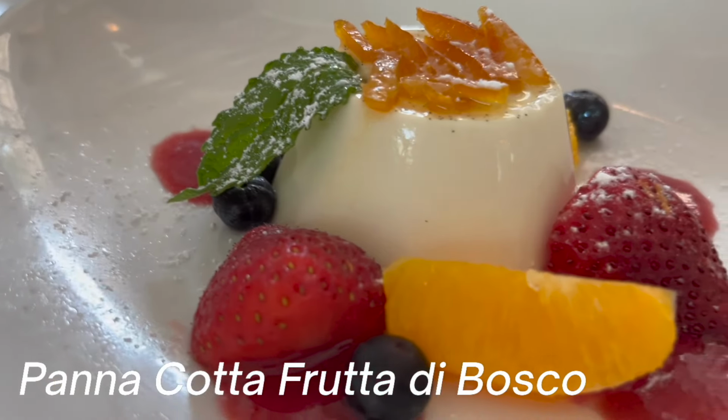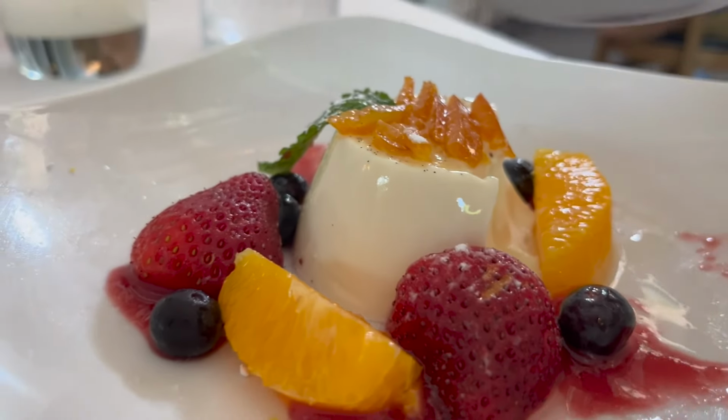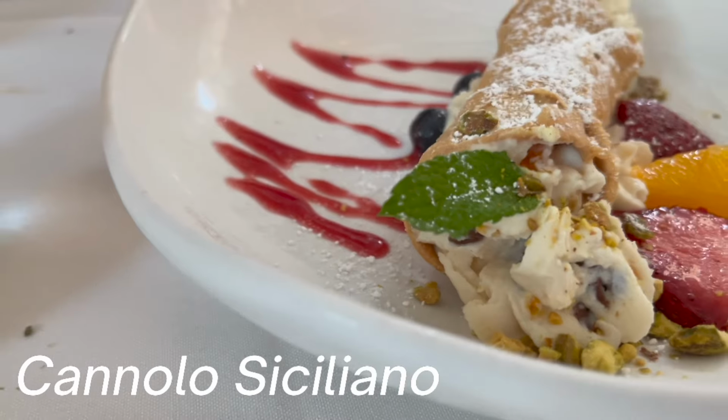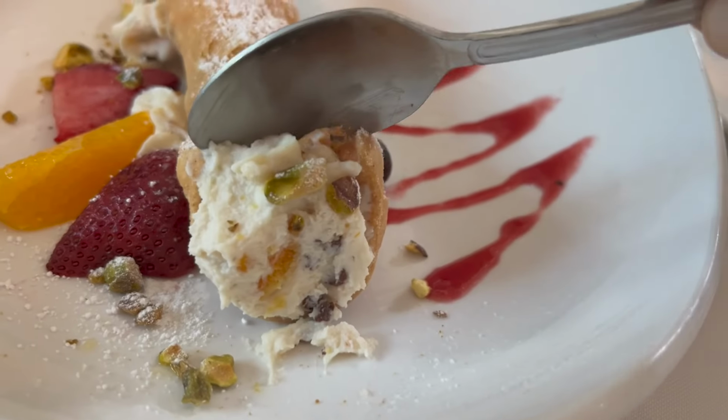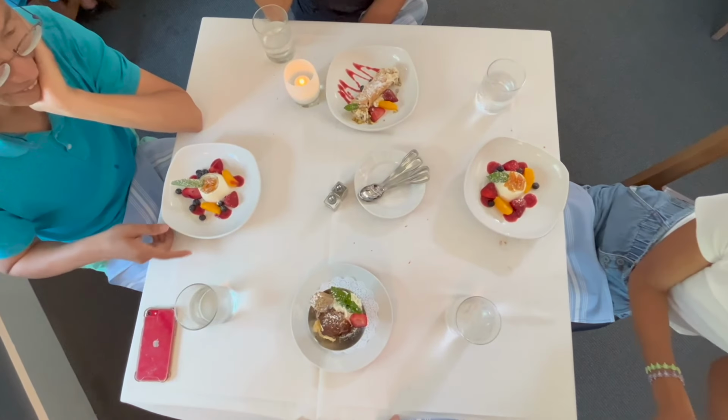My dad and sister ordered the panna cotta, which was so creamy and dense. It melted in my mouth and the plating was very colorful too. My mom got the cannoli, which had a fluffy filling and crunchy shell. Everything at this restaurant was plated so beautifully and it felt like I was eating art.